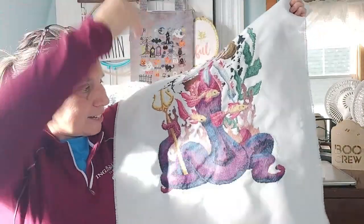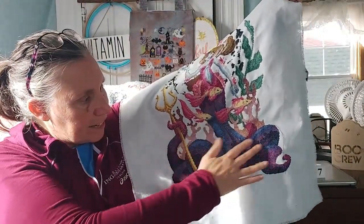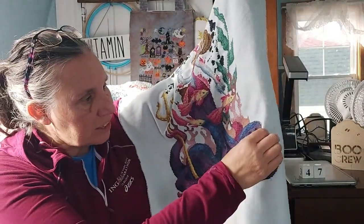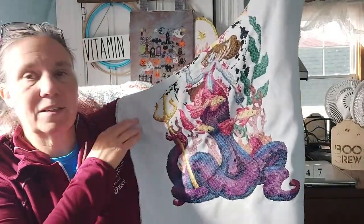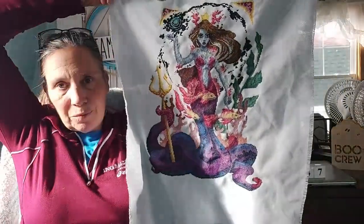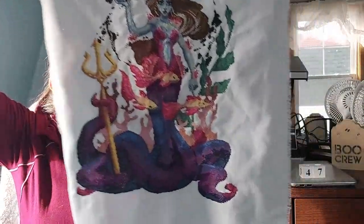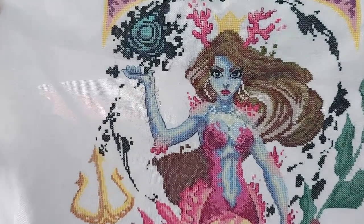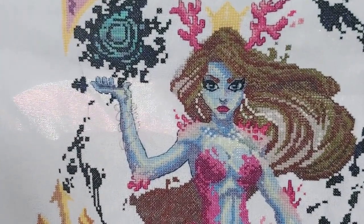I had essentially all of the tentacles down here, and it was a lot more stitching than I thought it was going to be. It was quite a bit of stitching to do. So she is quite a woman. I'm going to bring her close so you can see her face. She's gorgeous. Look at her.